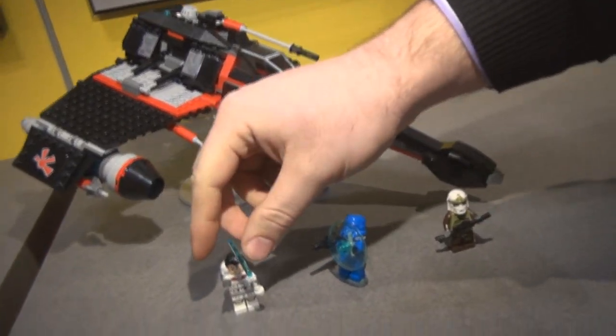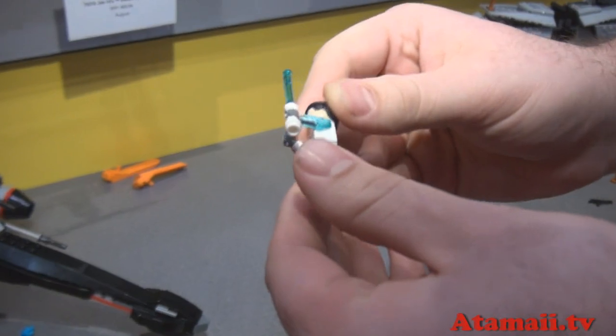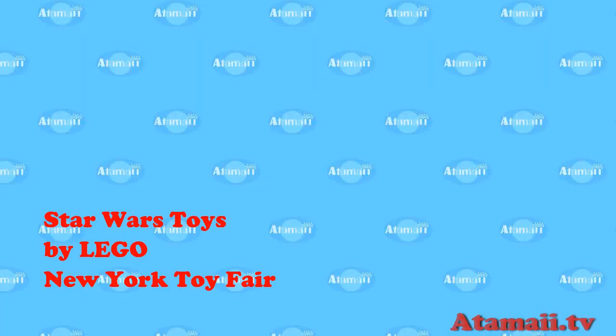This is Jack 14. He'll be the main character. And this is the first time ever that a minifigure has had a translucent arm.